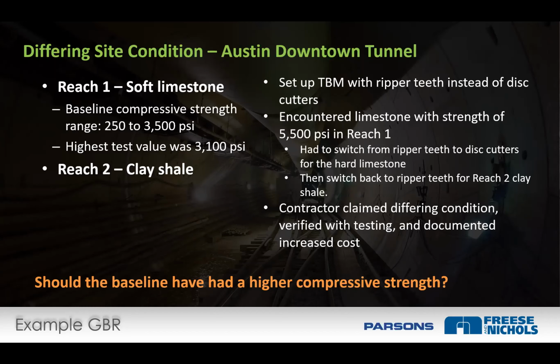So the contractor said, okay, I'm going to put my T-beam together with ripper teeth, which is more effective for softer materials instead of disc cutters. Disc cutters cut rock, right? They're better for hard rock. So reach 1, they encounter 5,500 PSI limestone, way outside the baseline, right? Cost time, cost money, right? And then when they got back to reach 2, they had to go back from the disc cutters to ripper teeth again. So there's different site condition. They tested the rock, they verified it, documented, cost went up on the project.